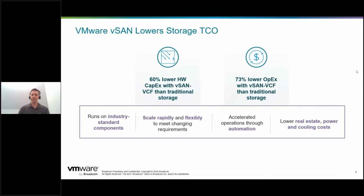Because it runs on industry standard components through standard servers and Ethernet, you can avoid the high cost of that proprietary storage networking, as well as it scales very rapidly and flexibly too. Instead of that traditional scale up model, it's very easy to scale out. You can add just a single node at a time. It's a much lower cost, takes a lot less time to procure, and it all adds up to significant savings on the CapEx side.